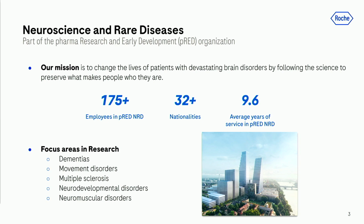This slide is just to show you a snapshot of what neuroscience and rare diseases is at Roche. We are based in Basel. And what I'm mostly interested in showing you here is this list of focus areas of research in NRD.